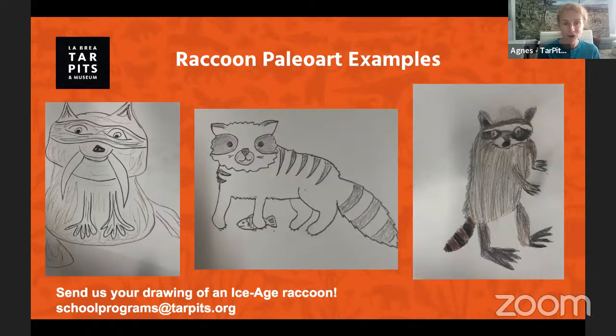So now that you've been introduced to our animal, the amazing raccoon, here's where we would like your help. On your screen, you can see some images of paleo art that we had fun drawing at our museum. Paleo art is artistic work that attempts to depict ancient life according to scientific evidence. So the evidence we looked at today was the raccoon skull.